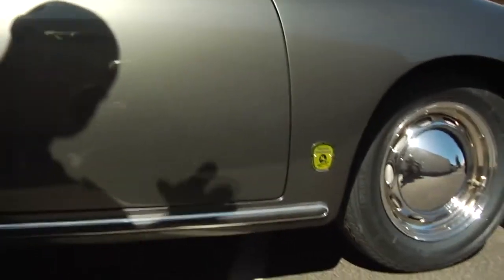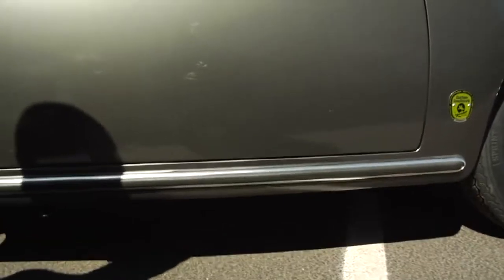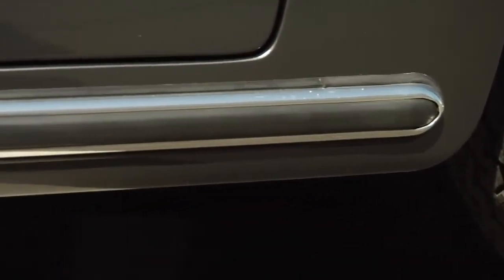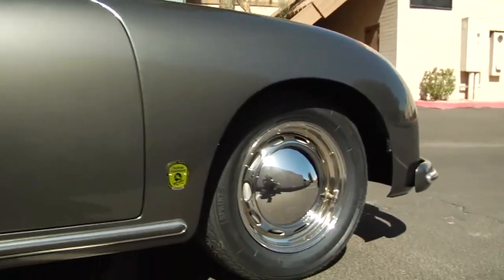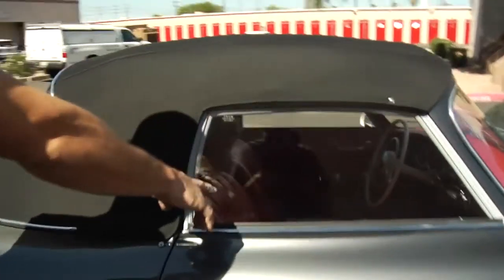All the chrome goodies and polishes you see, such as these rocker moldings, all came from NLA Limited. Although they do come as a really nice restoration part, we still went back and hand polished them all to a higher luster and made them a touch better. Some of the chrome stuff we even sent back out and had re-chromed to make it just even a little bit nicer. As you can see on this window here, this is an original piece of glass.